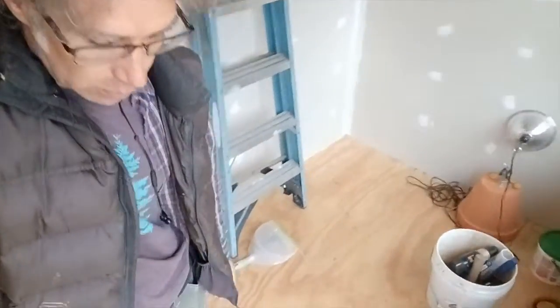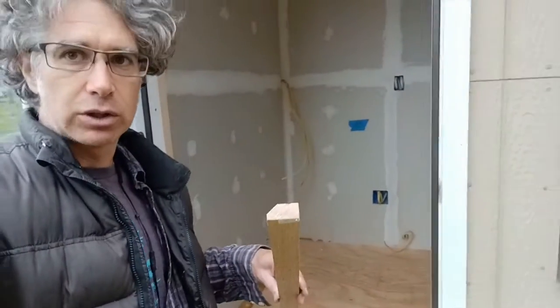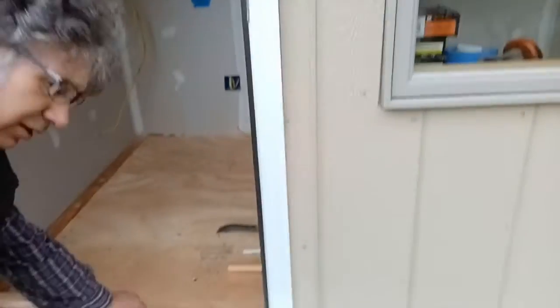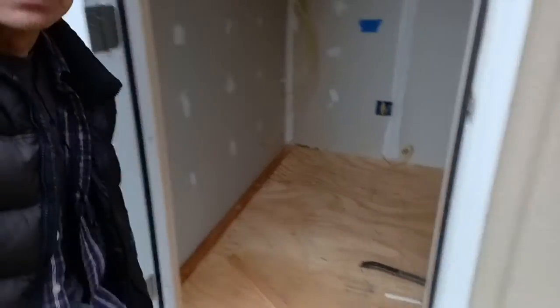And today I'm working on the threshold, putting in this lovely piece of oak, which I'm sort of proud of. Cut an angle here, hard oak. I'll place it right in the spot where it needs to be. And I can almost hear the songs. I can almost hear the music.